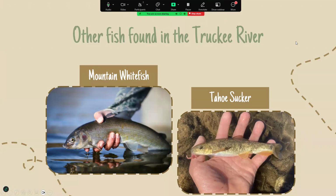There are lots of other fish found along the Truckee River, lots of different kinds too. I want to point out some that are not trout species: mountain whitefish, which are similar bodied to a trout, but are a white, silver, almost sparkly color in the sun. And then we have a Tahoe sucker, which sucker fish are very cute. They're actually very, very old fish that have historically been here for thousands of years. And now we have a lot of cool variations of them based on the different lakes that have formed over that time period.